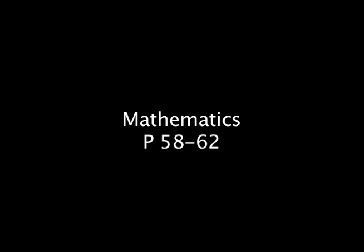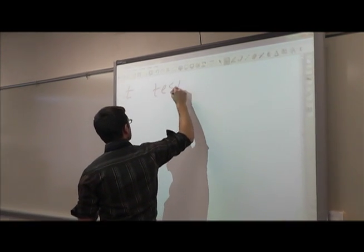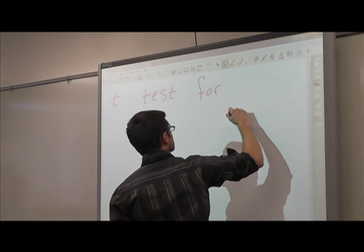Mathematics, page 58 through page 62. If you are unsure which math course to enroll in, please visit with your math teacher or a guidance counselor.